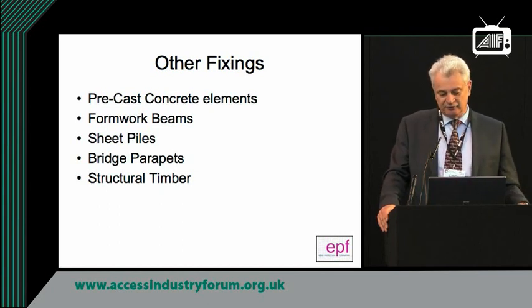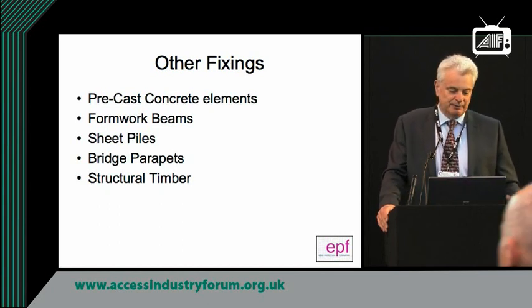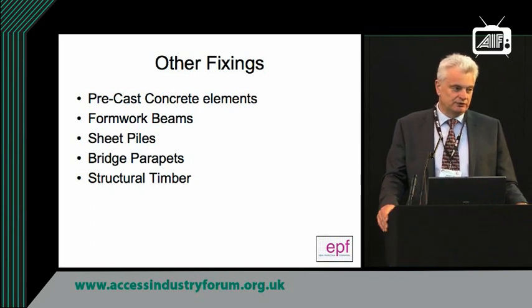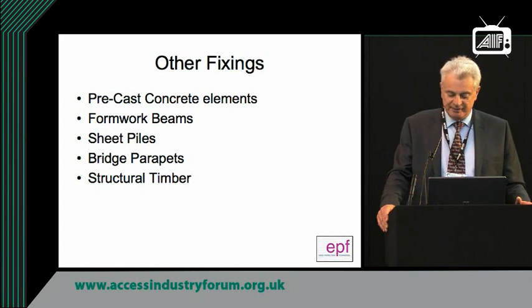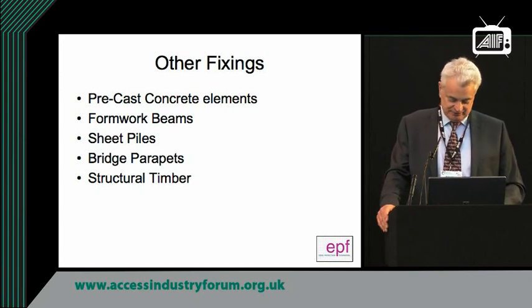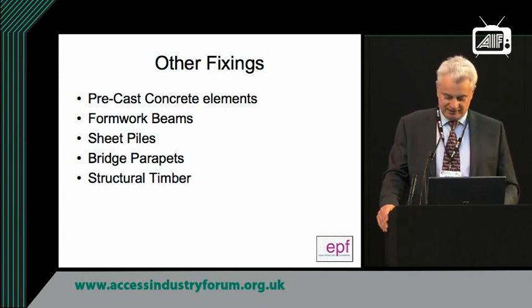So as I say, apart from the obvious mountings on slabs and so on, we can mount to precast concrete, to formwork beams, sheet piles, bridge parapets and structural timber elements. There probably are some other applications here which we've forgotten about. We can probably cover those as well.